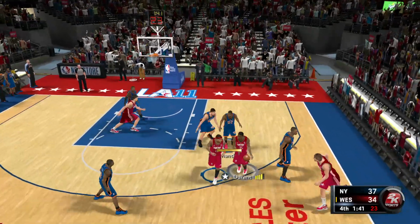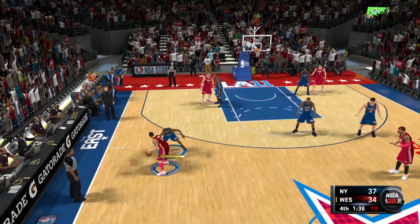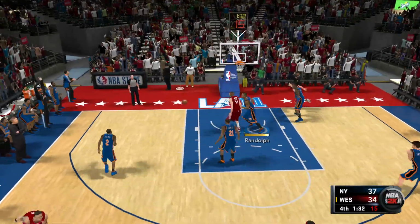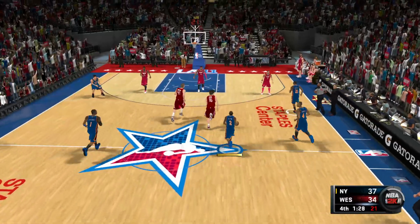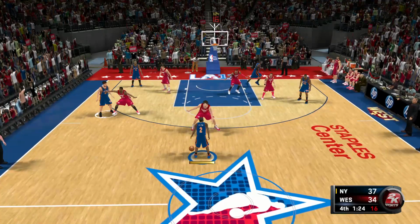Here is Durant. Pass to Williams. Here's Nowitzki. Got a hand on it. You got to expect more out of him here. He's had a lot of difficulty this quarter, which in turn is making it difficult for them to cut into this deficit at all.